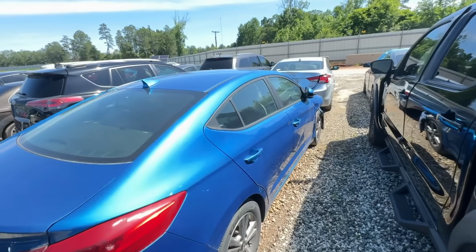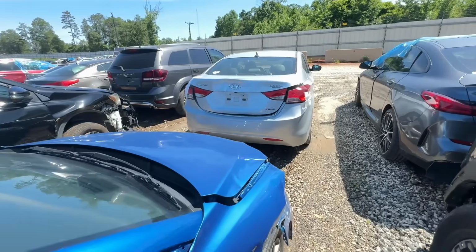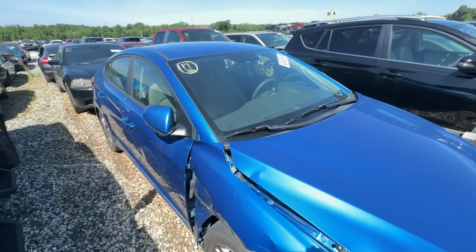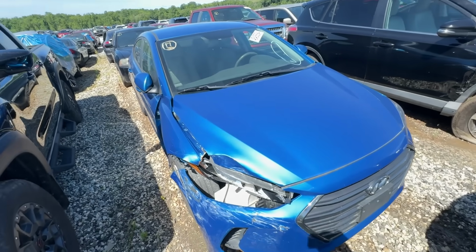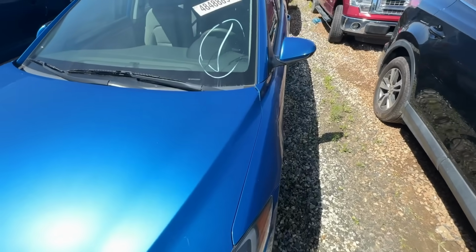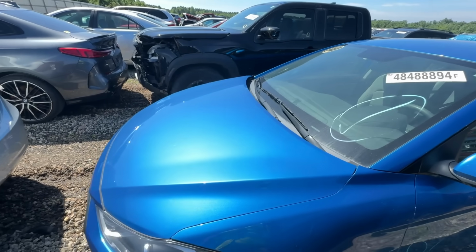So not too much damage in the rear or the driver's side, but looking over here on the front passenger side, it definitely took an impact. You're going to need a fender, door, hood, bumper. Well, let's pop that hood open and see what else is going on. But I mean, right away, you can see this is not too bad with the front lining up. The gaps are off a little bit. Hopefully it's not crazy damage.